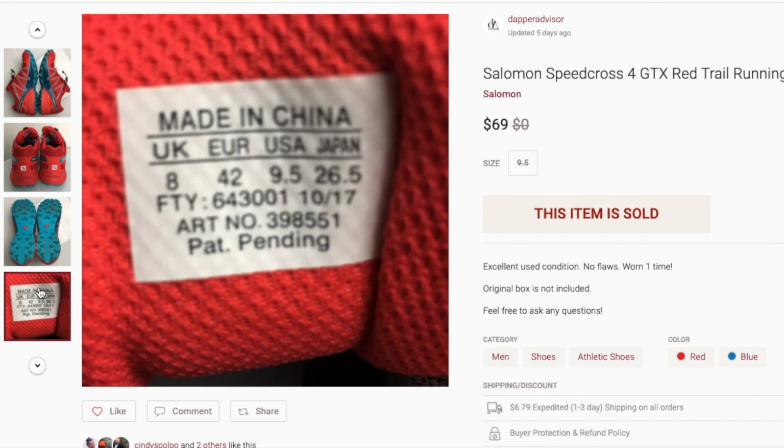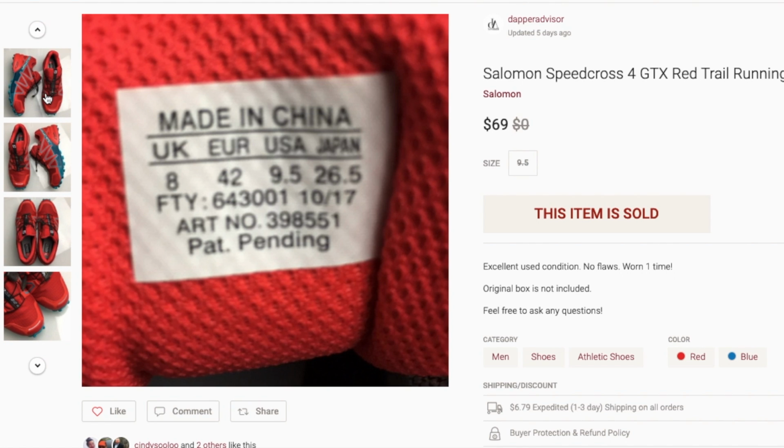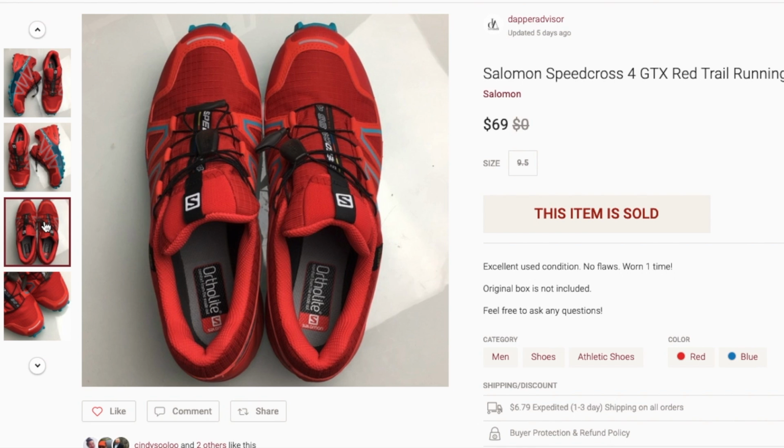And it ended up selling, I think, the day after I listed it for $69. Comps on eBay range anywhere between $50 to about $80. $80 is usually brand new with the box, so I got a little less than brand new with the box pricing for these. So definitely a very good sale, and I was happy about this. And I did purchase these for $15 from Goodwill.